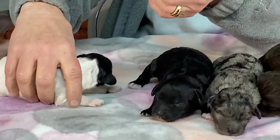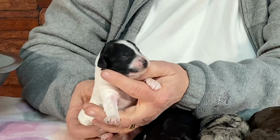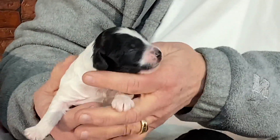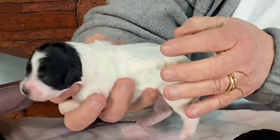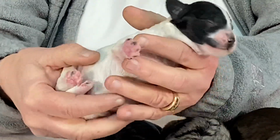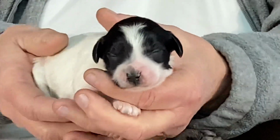So now we have the little girl. This is the only female in the litter. She's got a black nose. Oh, I know, and you're gonna squawk at me. I know. She's got a little bit of black back here on her back side and the top of her tail. Her belly is all white. And you're not a happy camper. I know, you're just not happy.